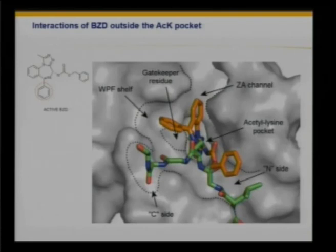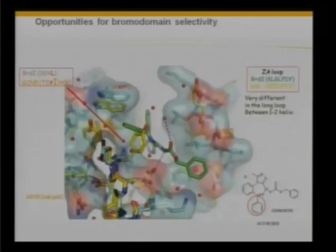And I'm just going to highlight one area where you can get affinity and specificity, which is this hydrophobic shelf here that we've termed the WPF shelf. Entry into that shelf is given by the size of a residue that we've termed the gatekeeper residue, in analogy to the gatekeeper residue that allows access to the back pocket of kinases. In BRDs 2, 3 and 4, that gatekeeper residue is a leucine or a valine. In other bromodomains, it can be something like a tyrosine. And you can see why that would prevent these compounds binding in some bromodomains.